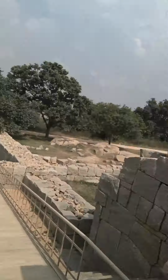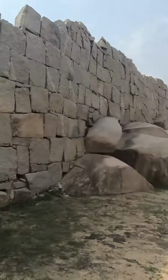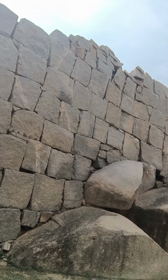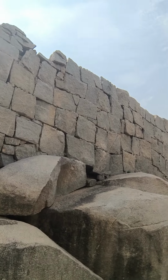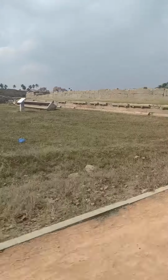This goes for miles, but most of it is just old enclosure walls. But there were some impressive buildings there, some great bas reliefs. Pardon me while I navigate this. Yep. There we go. So, those are the royal palace enclosures. Crack on! Onward to the next bits.